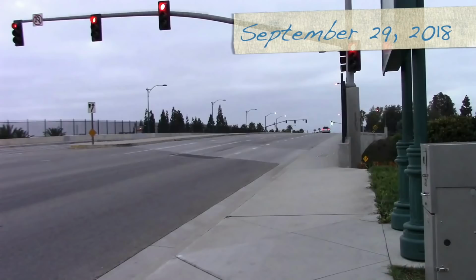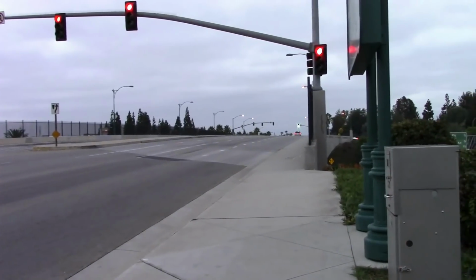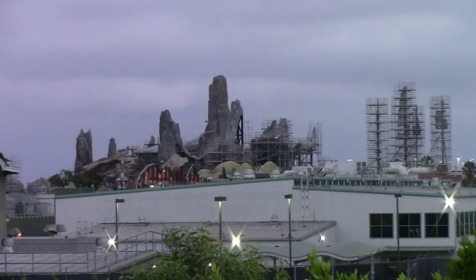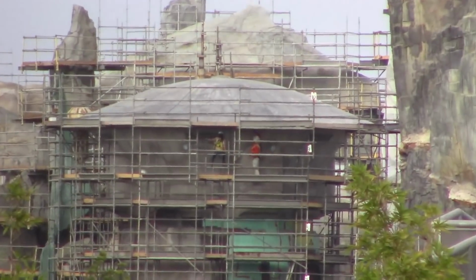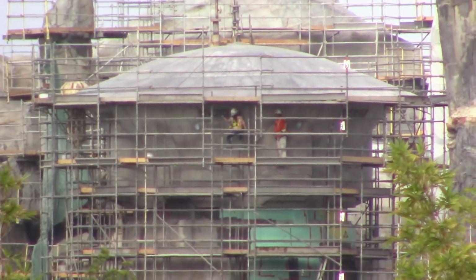Today is September 29th, 2018. We're located on Harbor Boulevard, and if we look to our right, we have a view of Galaxy's Edge. Now if we go to the bridge, we can see a turret of a cylindrical structure. And there it is. Workers are on the side of the turret performing detail work.